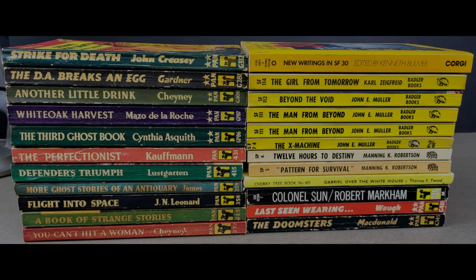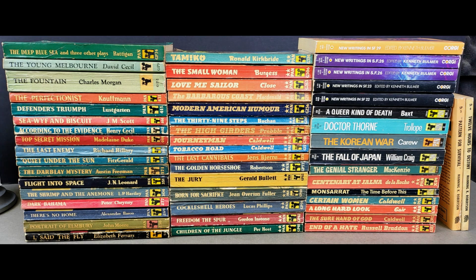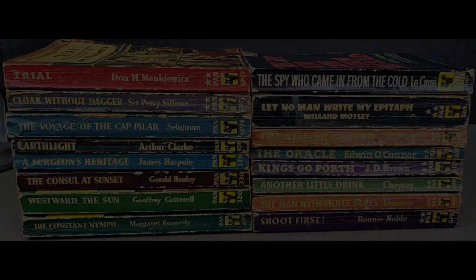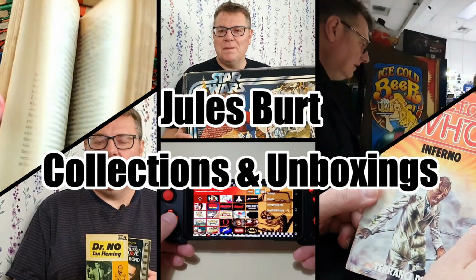This time we're going to be going through a selection of stock from my friend Dorset Bob. Now, Dorset Bob is famous for having books in very high grade, and he's been generous enough to give me some of his doubles that I can pass on to you. So hopefully you'll find something that you want. So sit back, relax, and let's get to it.